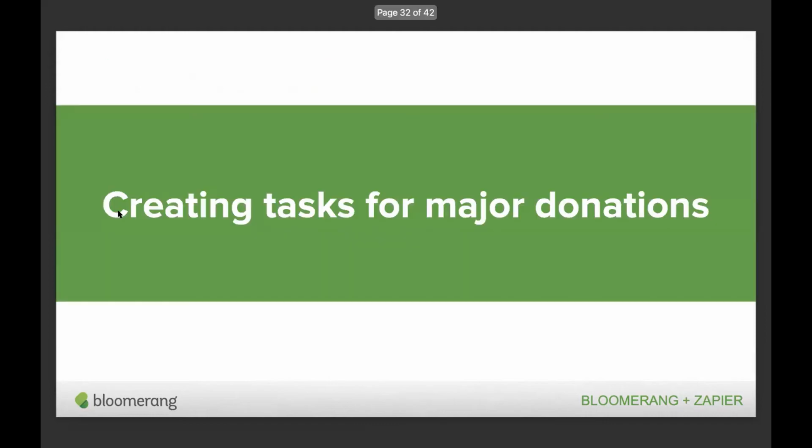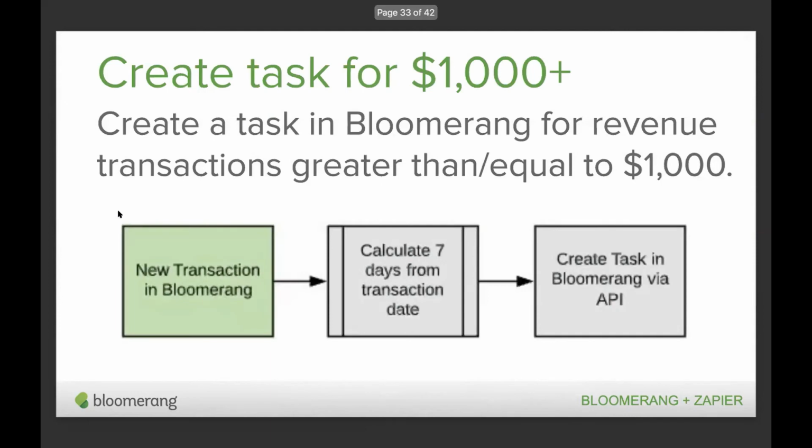Now, since we've got a couple minutes here, I really want to show a use case for what could be a supplementary task management automation, but this one lives exclusively within Bloomerang. So what we're going to show here is how to trigger when a new transaction in Bloomerang is received over $1,000. So we're going to say if a major donation comes into Bloomerang, we want to create a follow-up task in Bloomerang 7 days later to reach out and follow up with that constituent.